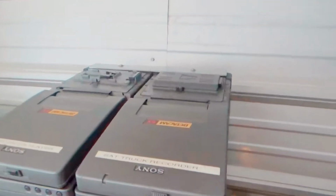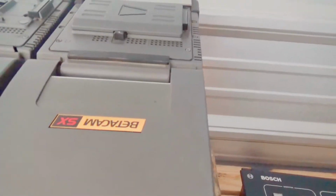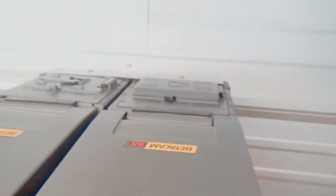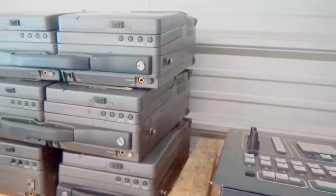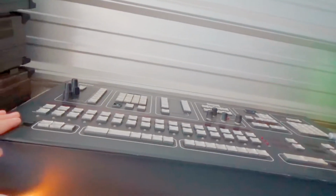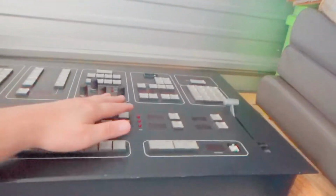These portable things here, I'll try to get a shot of these. These are the Sony Betacam SX recorders. There's two full units, and these are two single units. Here's a soundboard. I lit this thing up, and it is beautiful looking. I mean, look at that soundboard.